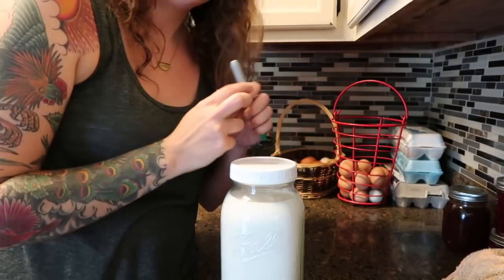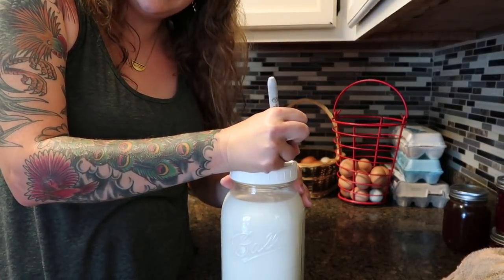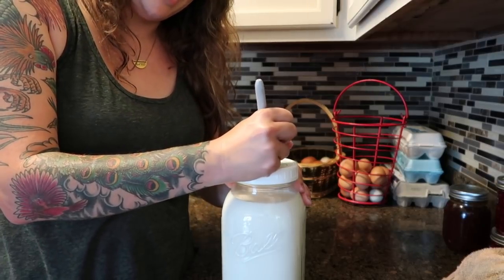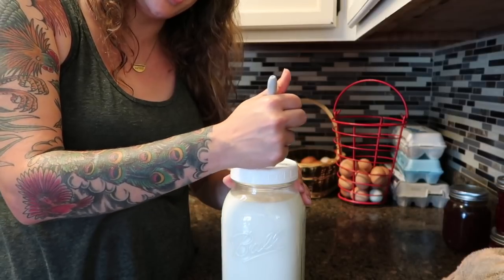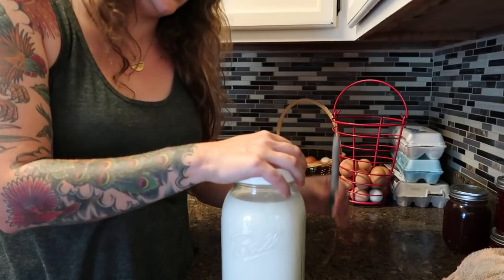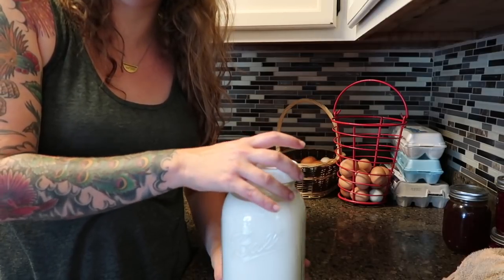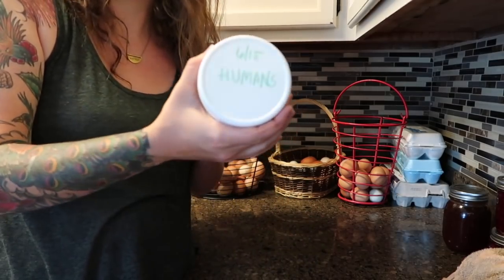Now I'm going to write the date on the top of this jar with a Sharpie. And what I write on here, you probably don't need to, but I write humans, because we do have milk that is unstrained for bottle babies in our refrigerator. And I'll take note of the different lids, but we have a lot of help with our kids and people that come through, and I don't want anybody accidentally feeding the kids dirty milk. So, humans.